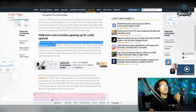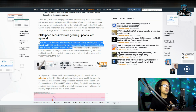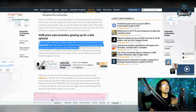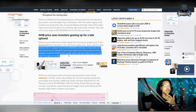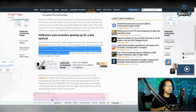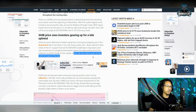Now, Shiba Inu price pretty much delivered a bullish signal this morning by breaking out of the downtrend it has been in for over the last 3 weeks. And now, as you can see, bulls used the false break of the S1 support level at 0.000030 yesterday to trap bears and use momentum to slingshot themselves up above the descending trend line. They're saying that it's making a perfect break to the upside, which will see traders jump on the trade throughout the day.